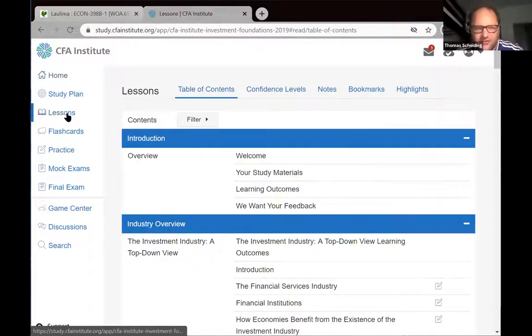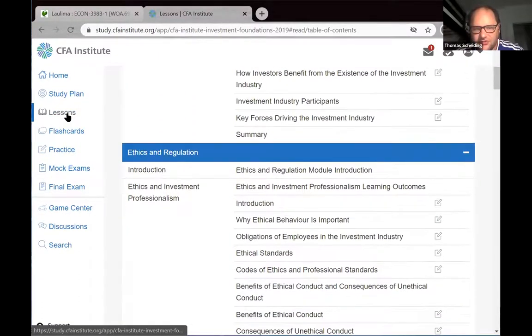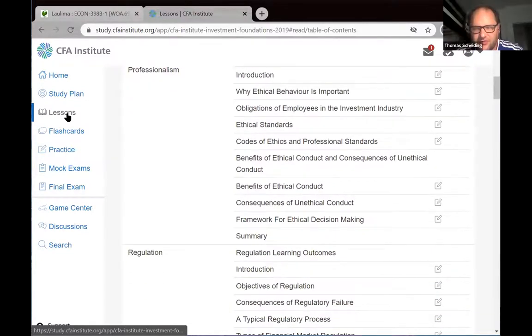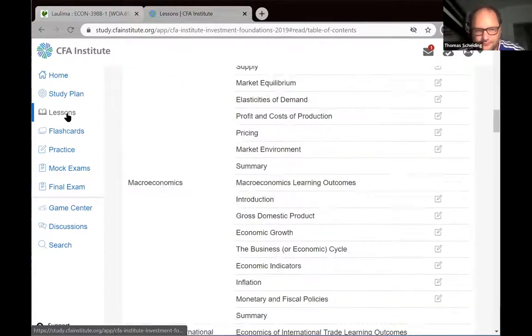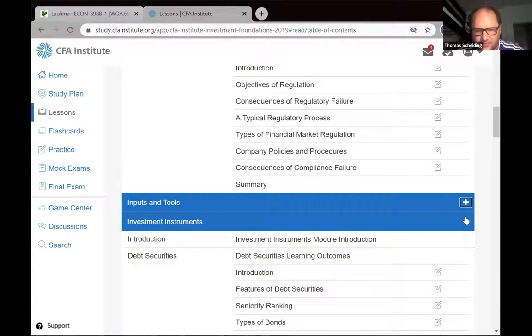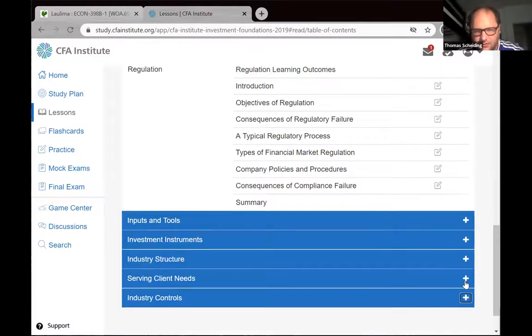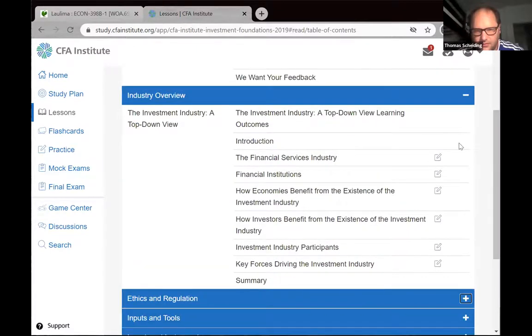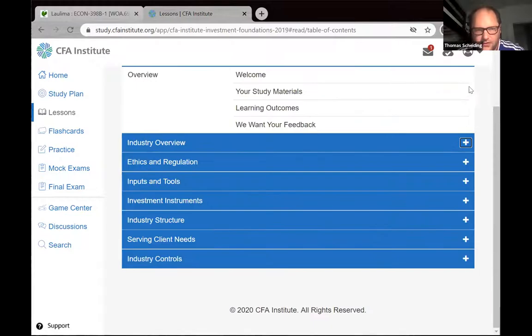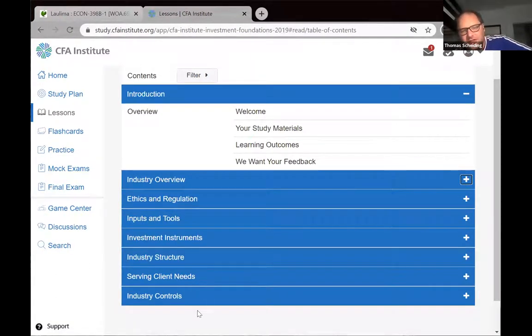But I would then just start with lessons, right? Once you're in lessons, you've got each of the modules. Again, there are seven. So this first one is just how do you study using this learning ecosystem? But then we should have 1, 2, 3, 4, 5, 6, 7. Here are our seven modules that we're covering during this entire course.